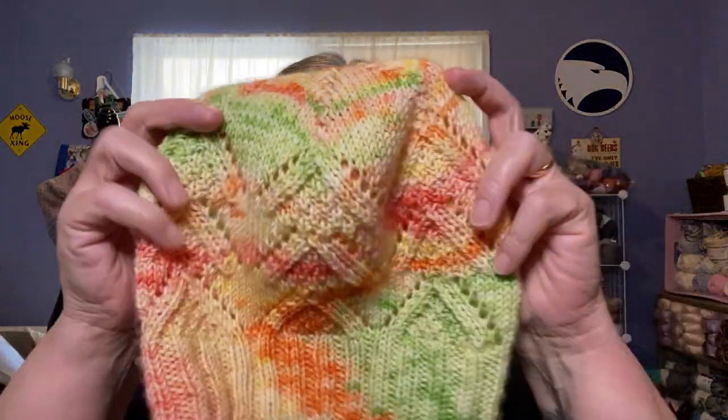So this week, I have some finished objects to share with you. I have two finished objects and four works in progress. So let's get on with it. The first finished object I want to show you was a work in progress last week. It was a knitted hat, and here it is finished.